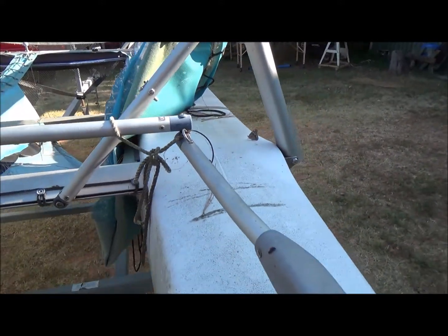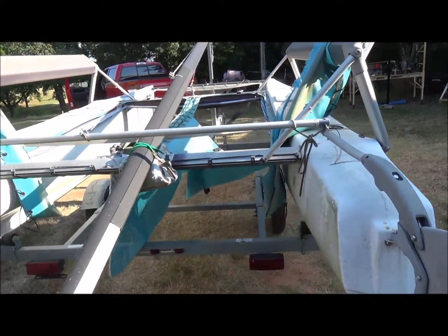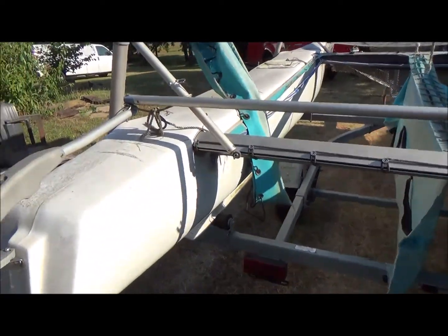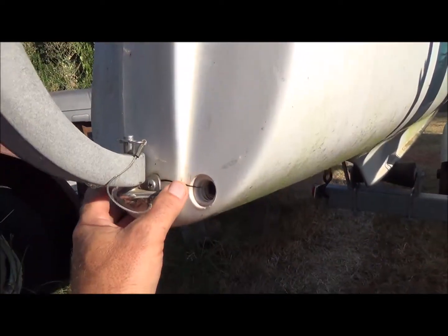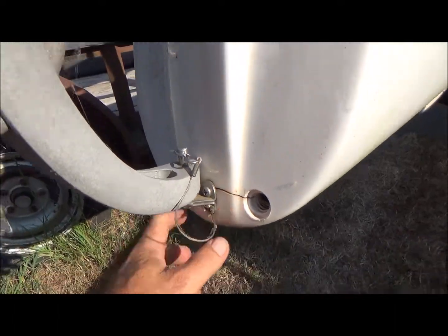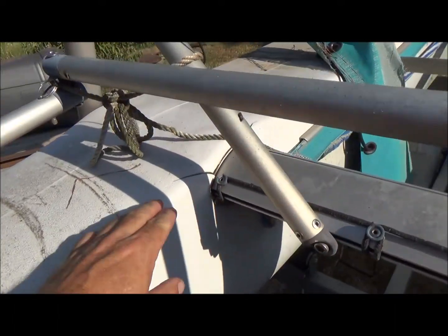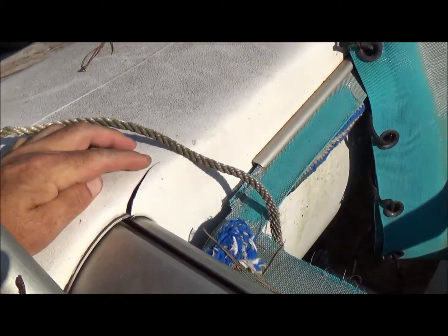Also, let's see, this right pontoon has been replaced already by the company. The left one has a couple of splits. That's a bad place to have a split. Got a split there and a split there.